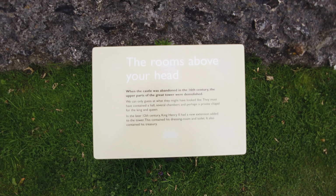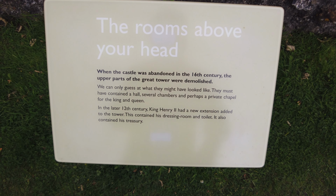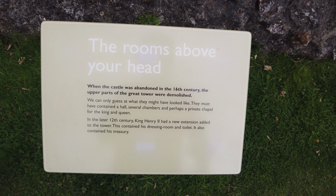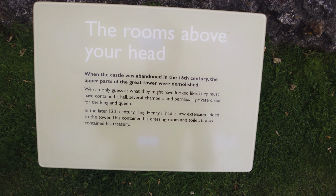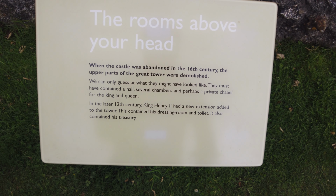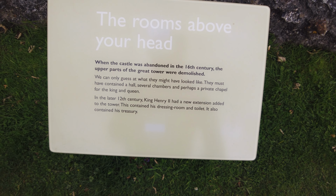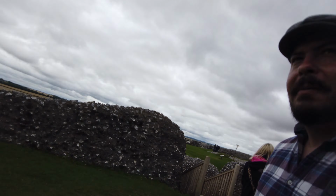So here we are. It says the rooms above your head. It says when the castle was abandoned in the 16th century, the upper parts of the great tower were demolished. You can only guess at what they might have looked like. Must have contained a hall, several chambers, and perhaps a private chapel for the king and queen. In the later 12th century, King Henry II had a new extension added to his tower. This contained his dressing room and toilet, also contained his treasury.